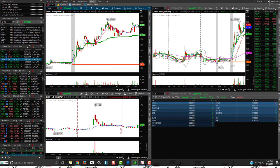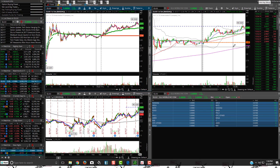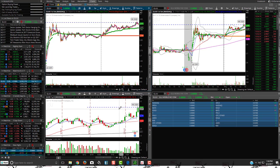Let me see if any of these are moving right now down here. Here we go. Look at this, GLUU. Look at this, that's 17,500. So you're going to start to see this one right here. Now, there's a reason for this. It's at yearly highs right here, potential breakout or a breakdown.